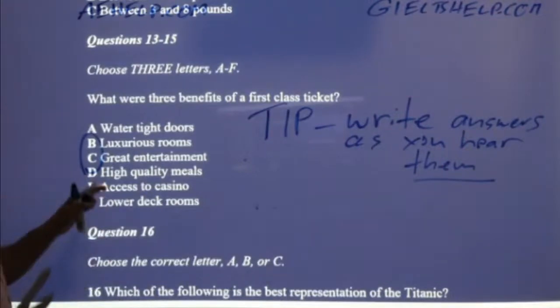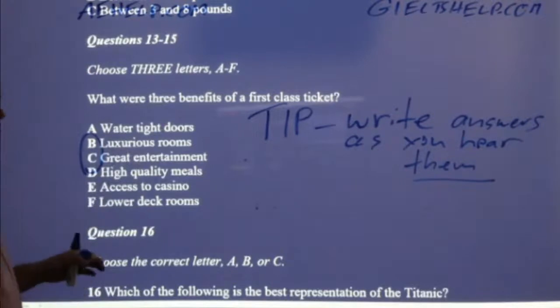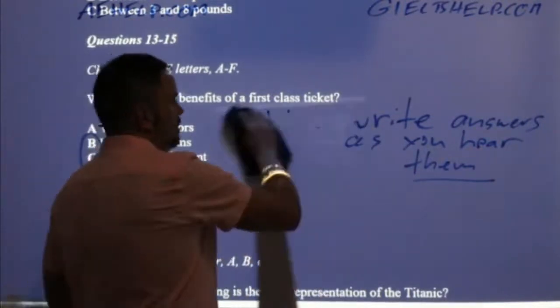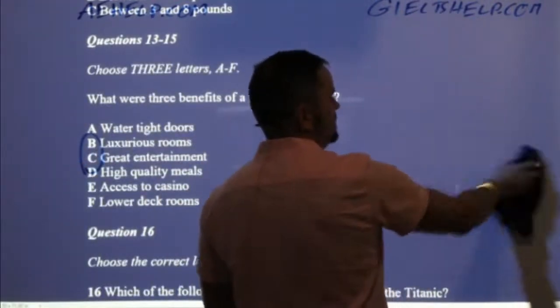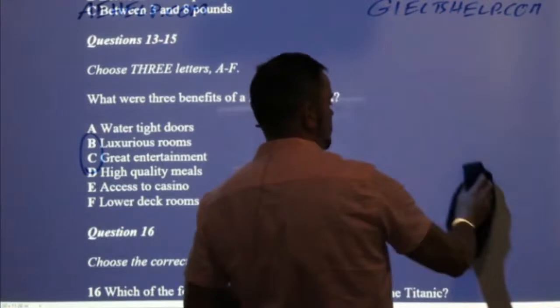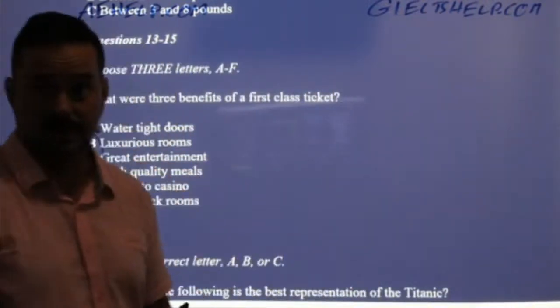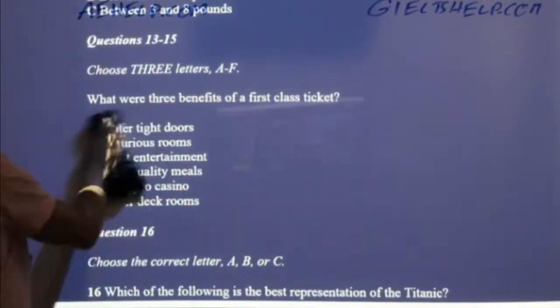In this case, it was kind of lucky that they were in sequence, okay? Sometimes they're more spread out. Sometimes you have more choices even. So write them, okay? Be really careful. Write them down as you hear them. Even in your computer-based exam, you do have a pen available and a pencil so you can write it down. If you don't have it, ask for it, okay? So B, C, and D, which makes sense.